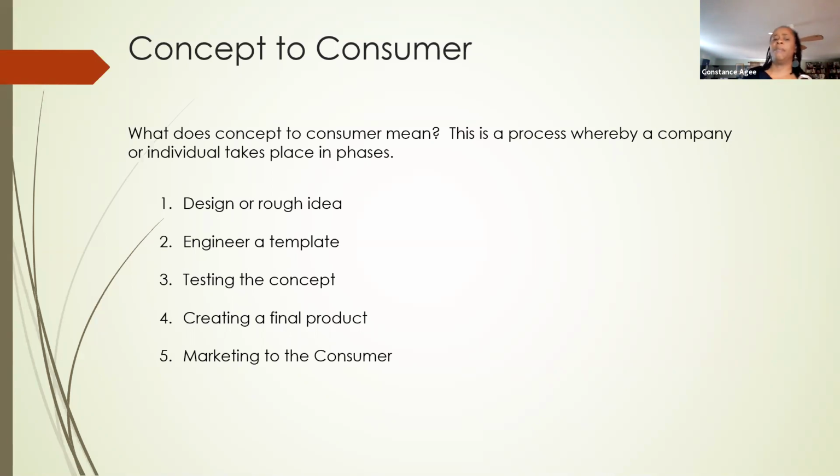Okay. So concept to consumer. What does that actually mean? Well, concept to consumer basically happens in phases. So think of it firstly: hey, I have this idea. I have something that I'd like to do. Or I have a product that I've been looking at for years, and I like the product, but there are some parts of it I'd like to change because I could just make this so much better. Well, that's the design or the concept phase.